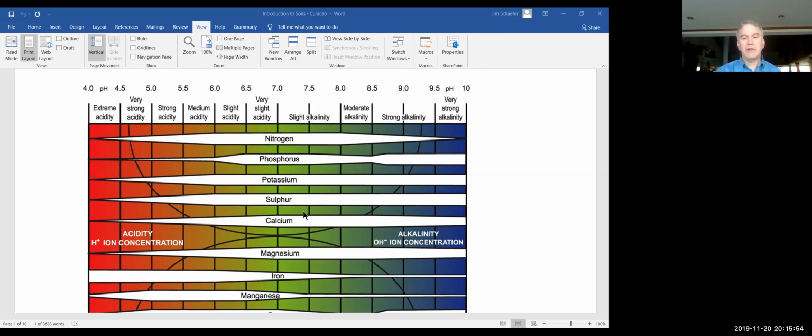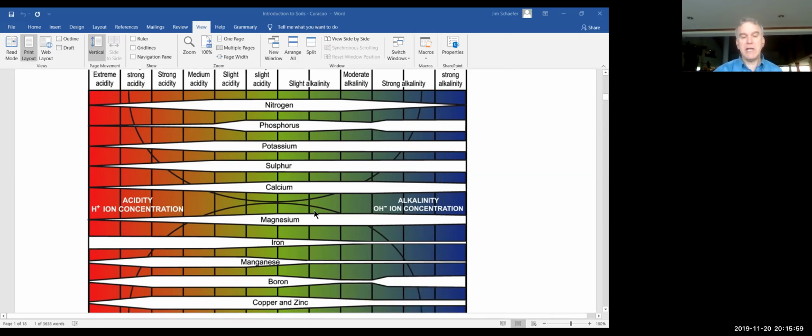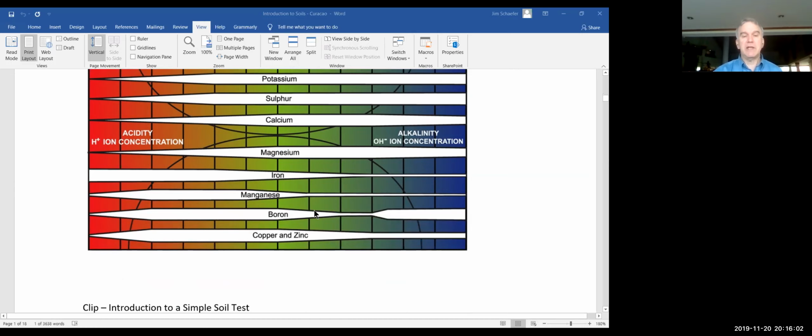Sulfur, calcium, the story continues on all of the elements. With respect to pH, pH has a big influence on the ability of your plants to withdraw those elements from the soil. Iron becomes available at low pHs, but is not available at higher pHs. Manganese, also available at lower pHs, but not at higher pHs. Boron and copper, you see the story there for each one of them.